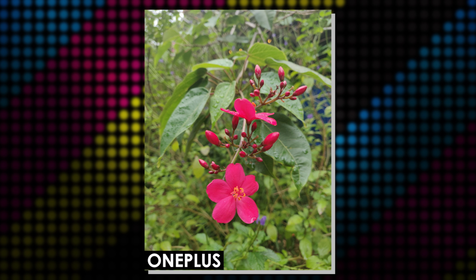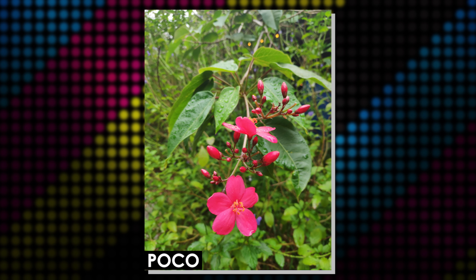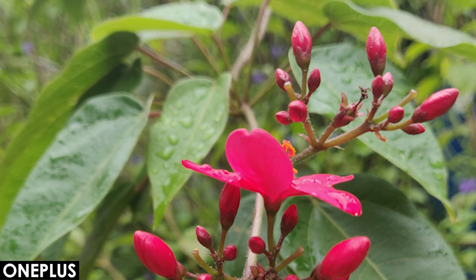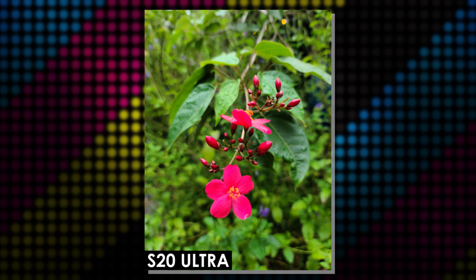This one, again, gave me that bokeh effect without it being a portrait shot, and it did a phenomenal job. But if we just move over to the PocoPhone, I think the PocoPhone is superior over the OnePlus 6T in this scenario. The reason is that if you look at the leaves off to the left side of it, the water droplets are more defined. It maintained more of that definition, more of that data, that information that allowed us to see those droplets even better. Now, when we go over to the Ultra, I still prefer the PocoPhone picture over the Ultra.